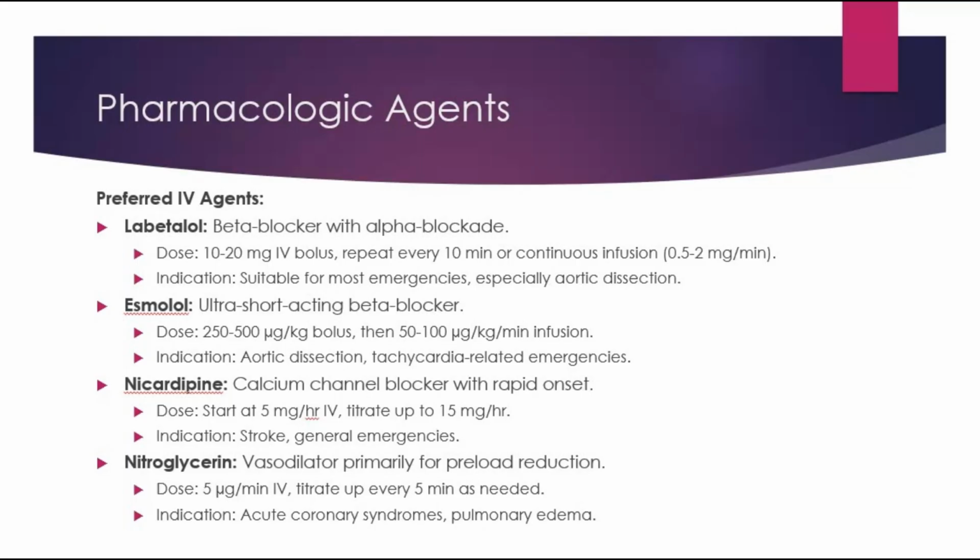Esmolol, an ultra-short-acting beta blocker, ideal for tachycardia-related emergencies. Begin with a bolus of 250 to 500 micrograms per kilogram, followed by infusion. Nicardipine, a calcium channel blocker, perfect for stroke or general emergencies. Start at 5 milligrams per hour and titrate up. Nitroglycerin, primarily for preload reduction in cases like acute coronary syndromes or pulmonary edema.